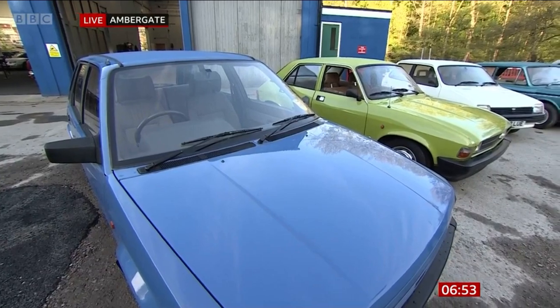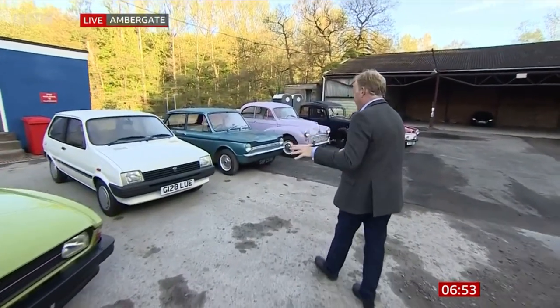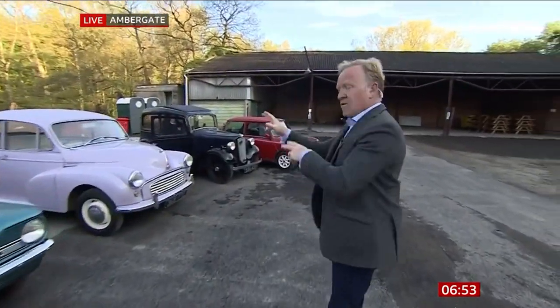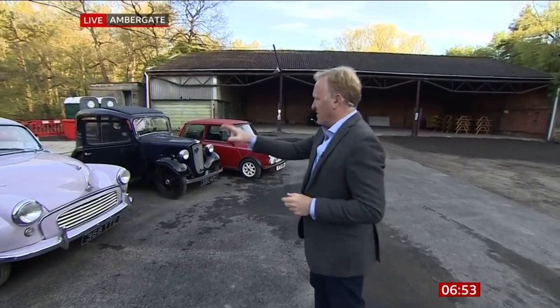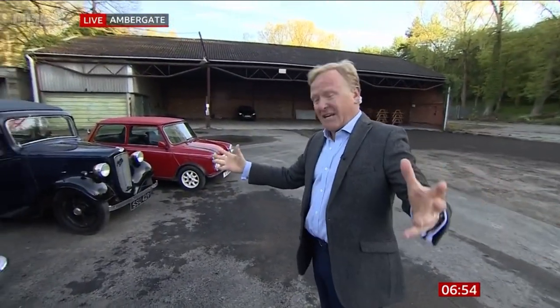Clearly, at some stage, someone in the British Leyland boardroom thought it was a good idea to give cars Italian names. The Maestro, the Allegro, Metro there, obviously, Hillman Imp, Morris Minor. That's one of the special 1 millionth, one to be built. The Mini and the Austin 7. Some of these cars that you can actually drive yourself.